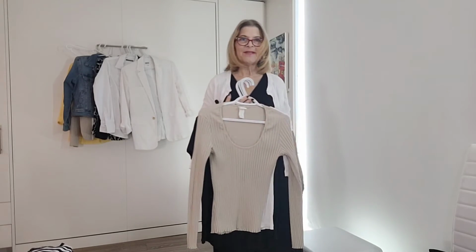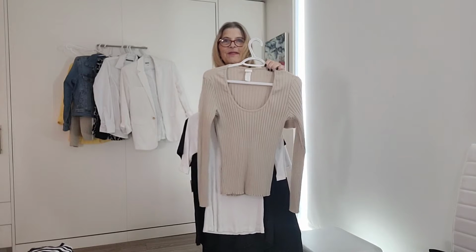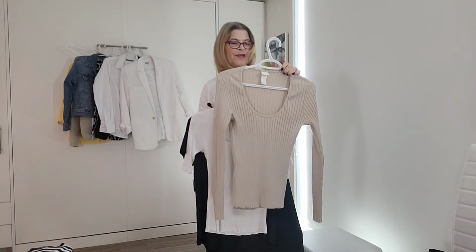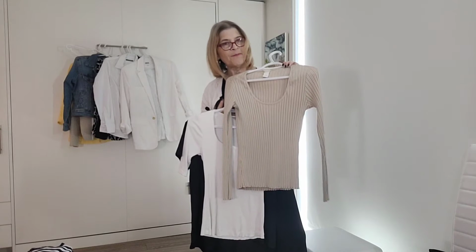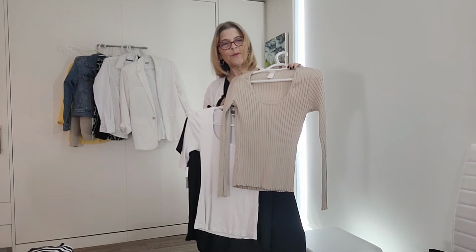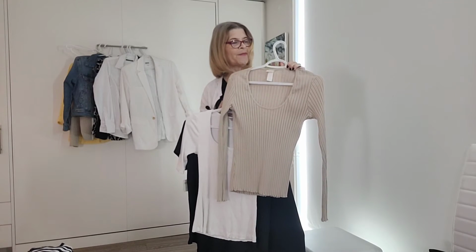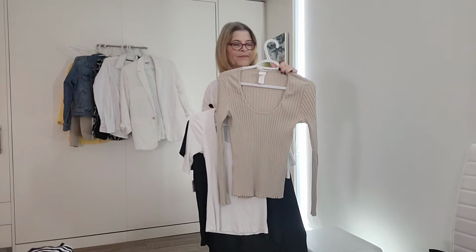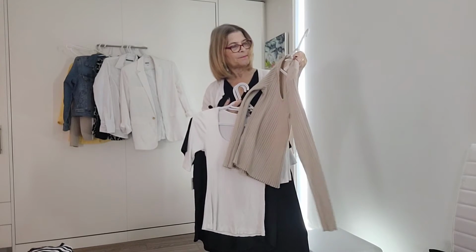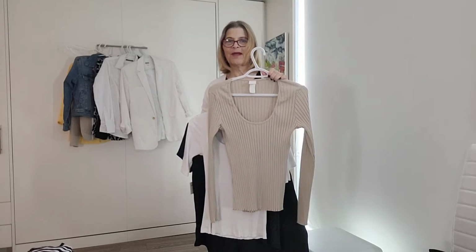Secondly, let's move into some t-shirts. This is a long-sleeved one. I think it's always great to have one long-sleeved t-shirt in your wardrobe. This one is ribbed, which is very on trend right now. And it's got a nice low scoop collar. It's a very sexy piece when you put it on because the scoop is quite low. And this is a nice neutral color that goes with both black and white. So this one is from H&M. And I believe I bought it last year, but there's lots of this kind of t-shirt around right now.